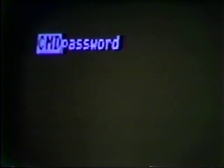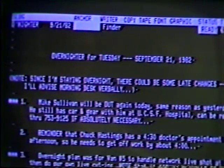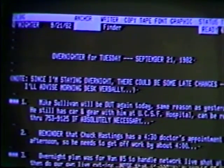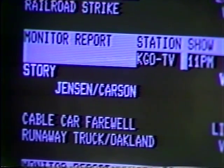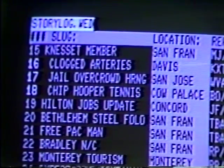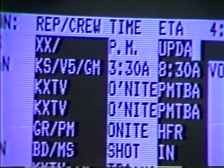When I sign on in the morning, I can tap into that information. I can retrieve messages left for me overnight. I can call up the overnight report left by the late assignment editor. Tells me about the sick and wounded, the broken equipment, and even some story ideas. I can check the monitor report, the competition's late news rundown. The story log holds each story we plan to cover that day and a complete list of the reporters and crews available to cover them.